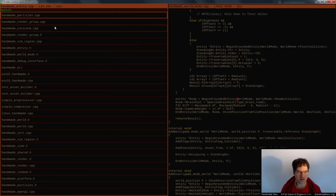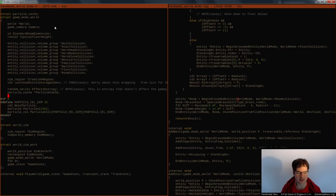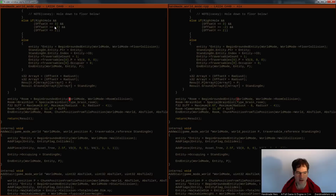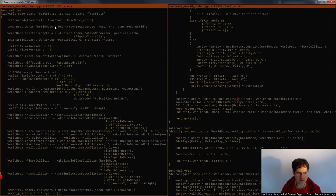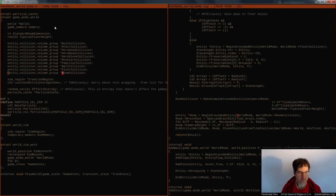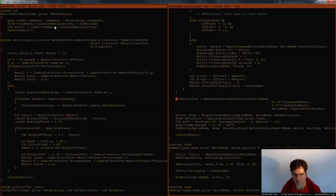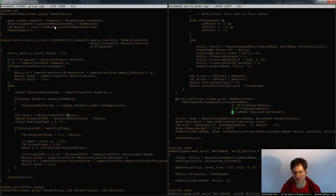So what we can do for now, because we don't really have a strong opinion on this either way since we haven't really done world gen yet, is just create entity collision volume groups as we go, right? So instead of doing room collision here, we can just make one of those every time, where we make a simple grounded collision volume for every room based on how big the room actually is, right?